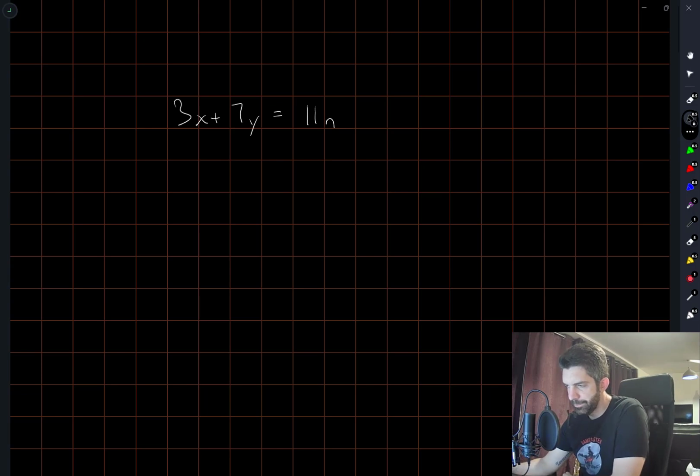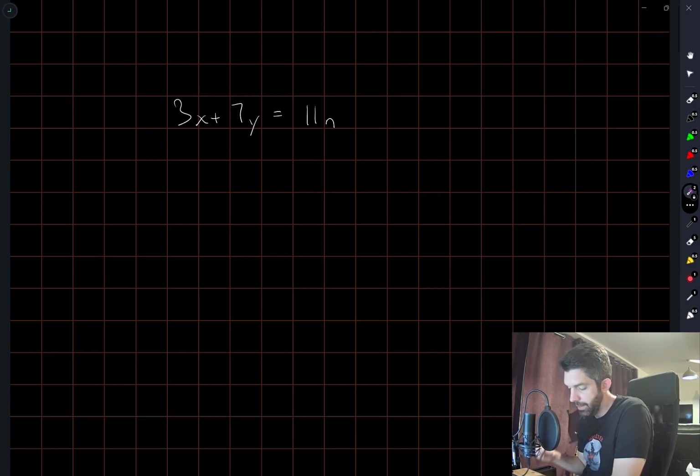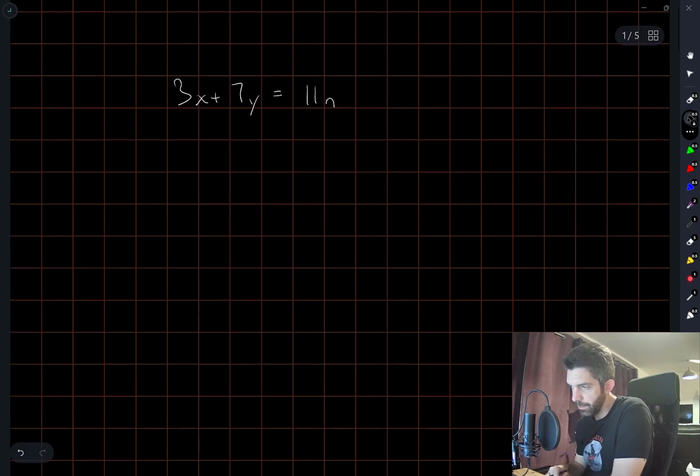Here's what I'm going to do. I'm going to just consider multiples of this number. I'm going to multiply by 2, multiply by 3, multiply by 4, and so on. And I'm always going to mod the coefficients by 11 to see if I eventually arrive at one of the options given in the multiple choice.